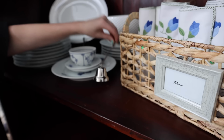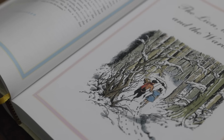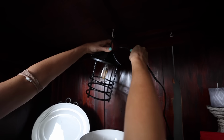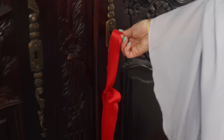This little candle snuffer, by the way, that's also from the Dollar Tree. Keep your eyes peeled for it. I added a few baskets to the middle with that beautiful red draping. In the Chronicles of Narnia, what does Lucy first see when she walks through the wardrobe? A lantern. I found this plug-in one. It was really inexpensive online, and I used some C-hooks to hang this on the back of the wardrobe. I already had the crack in the back, so I decided to work with it.